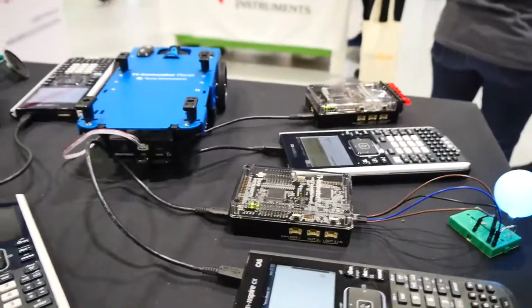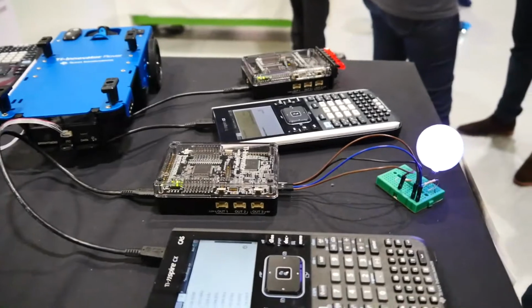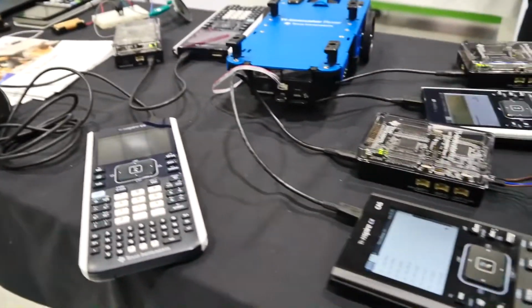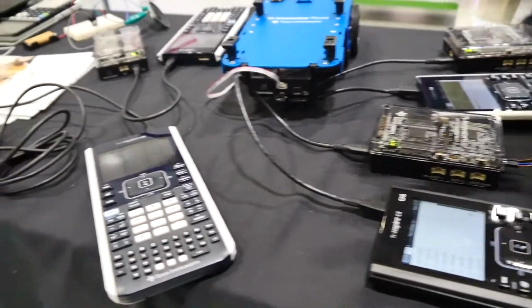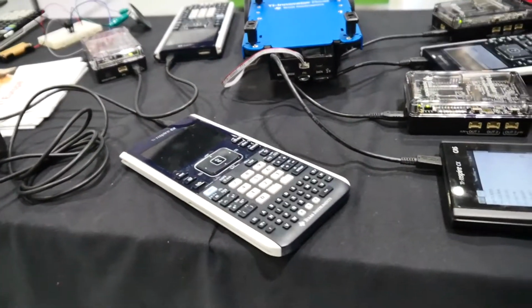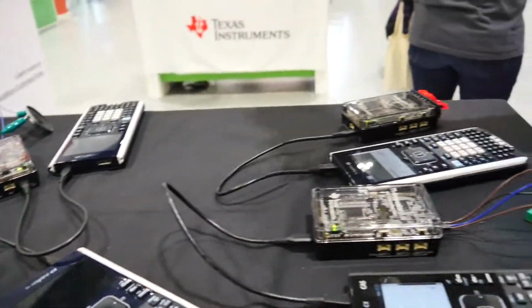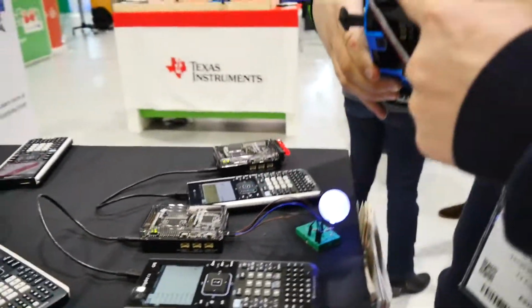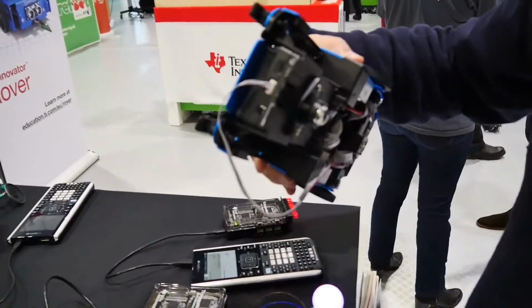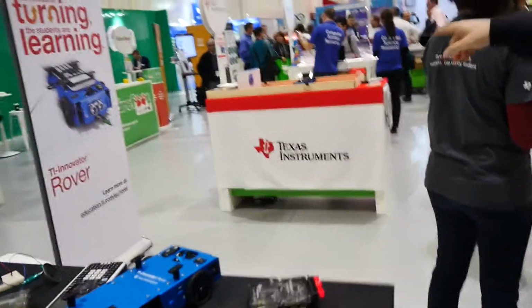Is it just like a system? If people want to buy this, they can buy the calculator and then buy the components? Yes, also. You could also buy the calculator or the whole package, of course. And you also have the oven, where you can connect the modules in the back.